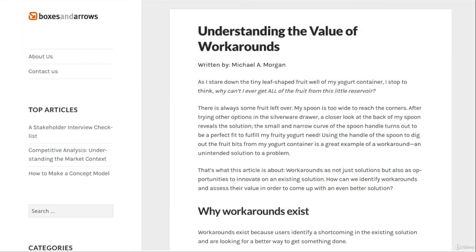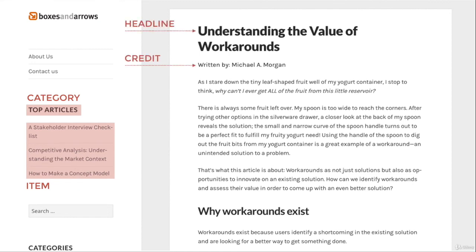Take a look at how styles are used here. Let's start at the top left. Where you see top articles, that's a style that signifies category. Underneath it, here's a style that signifies item. On the right in the article, we've got a style for our headline, we've got a style for the article credit, who wrote it, and we've got a style for body. What they do within the body of the article is they use another subhead style to break up the content, to call it out and say, here's what this little mini section is about.